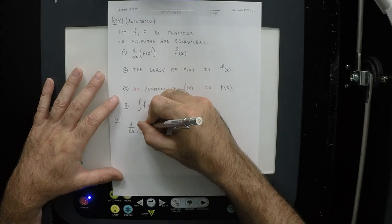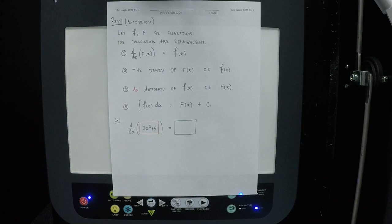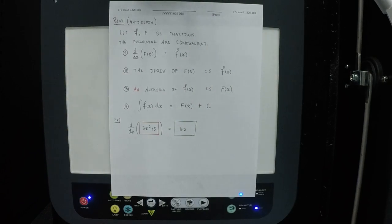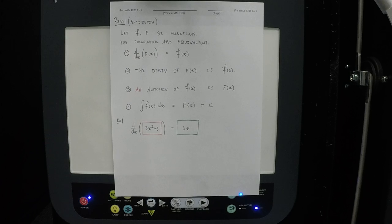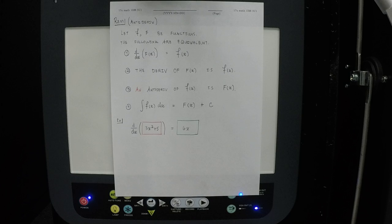So something like, okay, the derivative of 3x squared plus 5. Then you should be able to answer this right now without hesitation. So what's the answer? 6x. Right, it's 6x because as for the first thing, you can use the power rule. The 2 comes down, you subtract 1 from the 2, and so on. Then the derivative of 5 is 0. So is there any question about this? So I gave you the red box. You were to produce the green box.